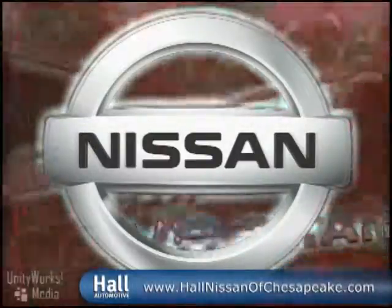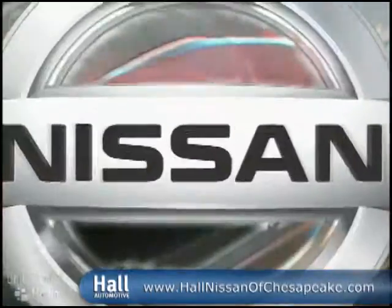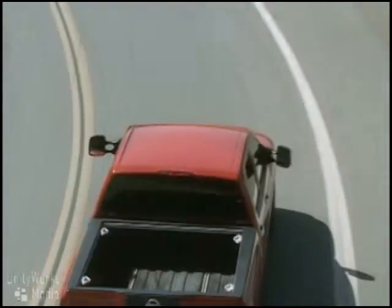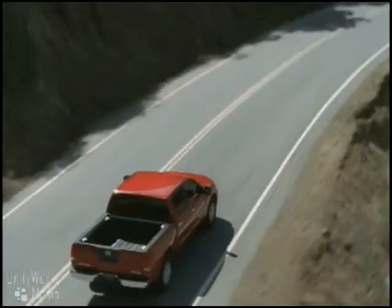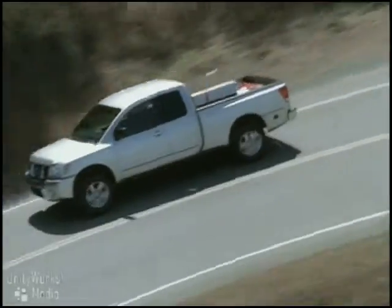The 2009 Nissan Titan is full-size power, all truck, and no compromise. Titan comes equipped with a fully boxed ladder frame, outstanding off-road capability, beefy 33-inch off-road all-terrain tires, and is the only full-size truck to offer the available 4-wheel limited slip.